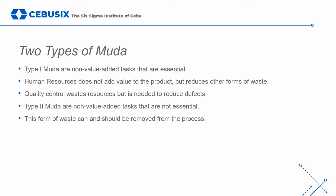Type 2 muda are non-value added tasks that are not essential and can be immediately removed from a process. For example, if a product is carried to and from several workstations while it is being completed, it is likely type 2 muda of conveyance. By rearranging the workflow, teams might be able to reduce the muda by a substantial amount without making any actual changes to how the product is put together. Simply put, type 1 muda cannot be removed from a process completely or at all, whereas type 2 muda must be removed from a process whenever it presents itself, unless that removal will otherwise adversely affect another process further down the line.